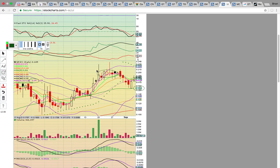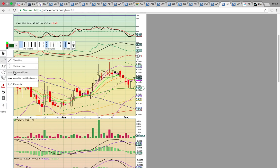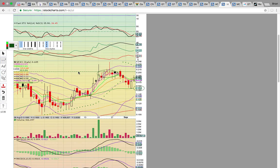If that level holds, what you want to see is a break above high close resistance here. I'm calling it the 21 resistance level. It's basically this candle here. There's this tight trading range, right? So all these candles are in a tight range, and once it closes above, that should be the signal it wants to head higher. So keep an eye on Grow Condos.